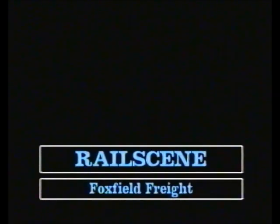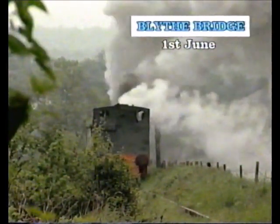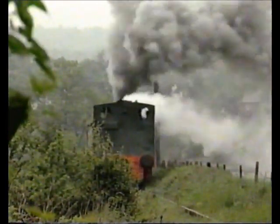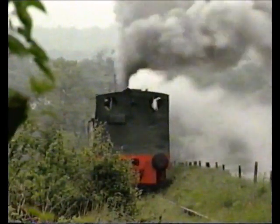Freight train productions have now spread to the former industrial branches. The Foxfield was the first to benefit. We start at the seldom used Blythe Bridge end, with the cab first running up the hill from the exchange sidings.